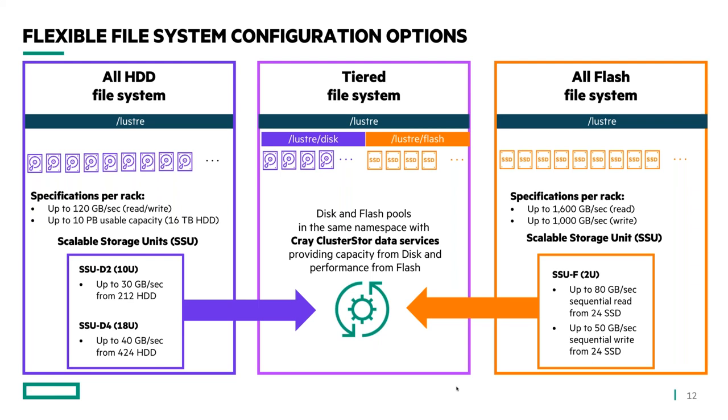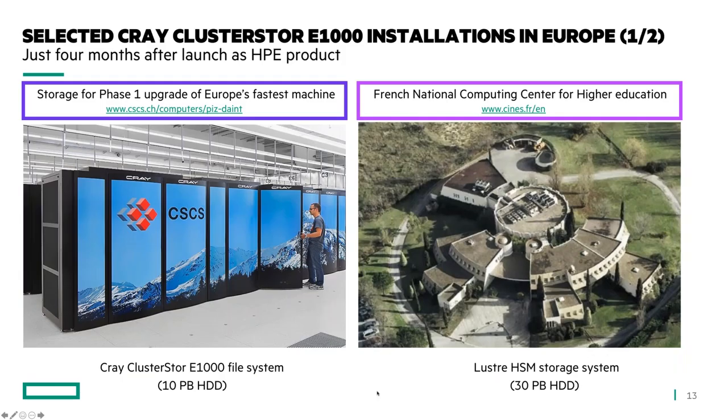And you're using Cray ClusterStor data services software to basically drive performance from flash and drive capacity from disk, and then have the software that helps you with data movement and automation and so on with Cray ClusterStor data services.